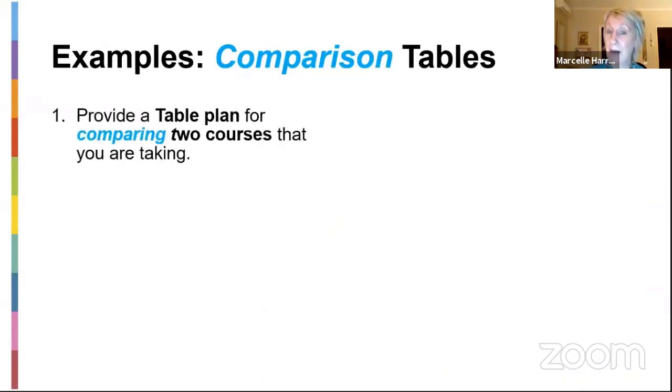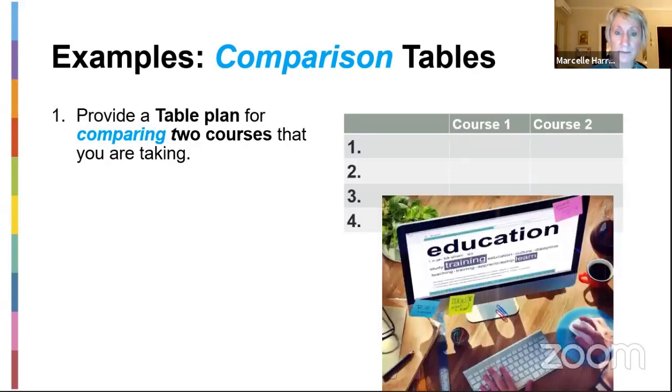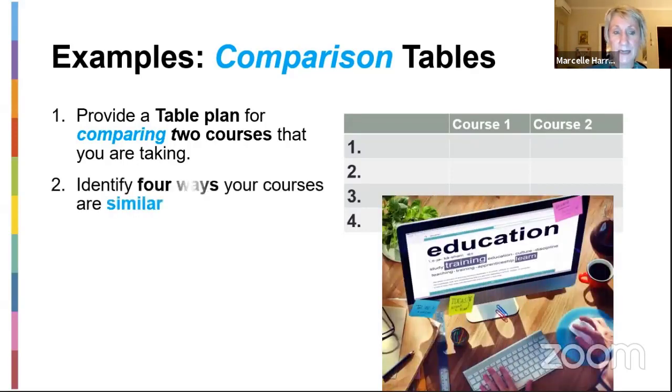Okay, do the same with comparison tables. You can develop a paragraph just going through these structures as well. We've been mindful and strategic in how we teach writing. So I look at two of the courses that I'm taking, course 1 and course 2, and I compare them. So I'll draw up my table. There it is, the education course that I'm taking.